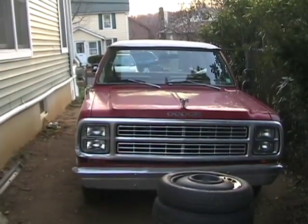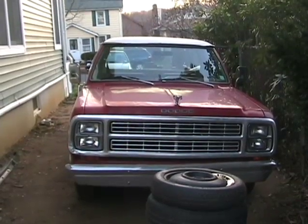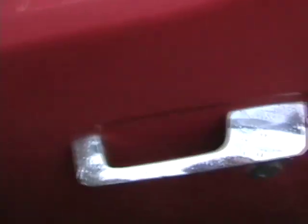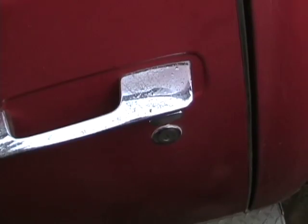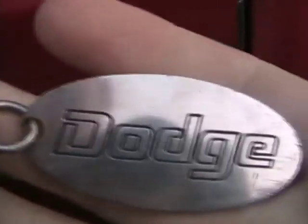Today is December 1st, 2008. That makes this truck officially 30 years old. So we're going to start it up.